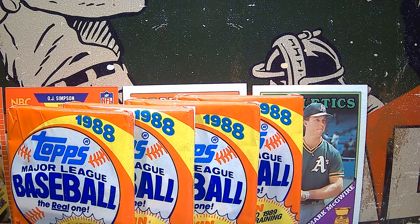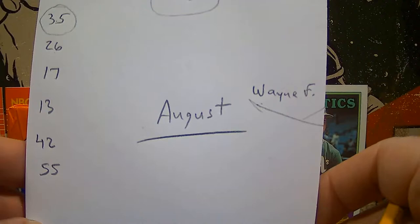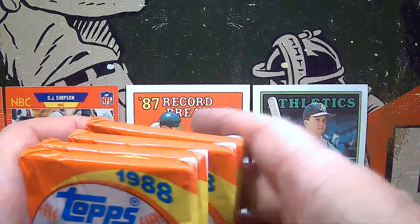All right. The month that I had written down was August, and I put Wayne's name next to that because he was born in August. So, Wayne, how about another little rip for you here? Do we have anybody else? I guess we got everybody. All right. So, Wayne, we're going to open these four packs of 88 Topps for you.